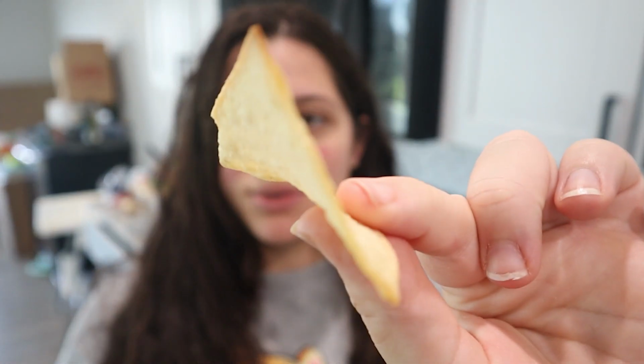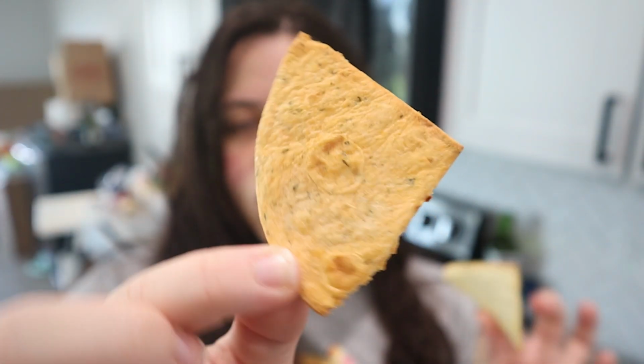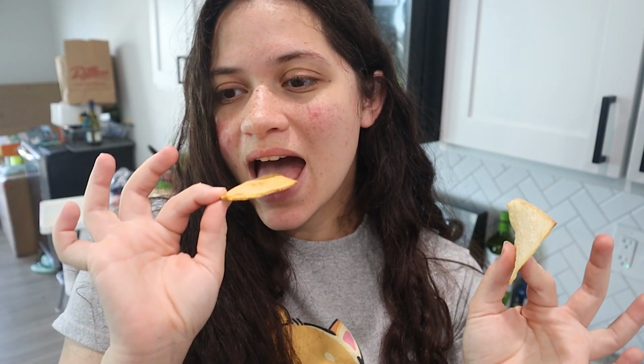Okay, so here's both chips. This is the regular corn one. It looks pretty crispy. And this is the lower calorie sun-dried basil one. So it kind of reminds me of a soft pita chip. Honestly, for this one, I would toast it a little more. I'm not sure if it's because of the ingredients, but I think it needs a little more toasty time. And this will be great with guacamole. So now let's taste this one.